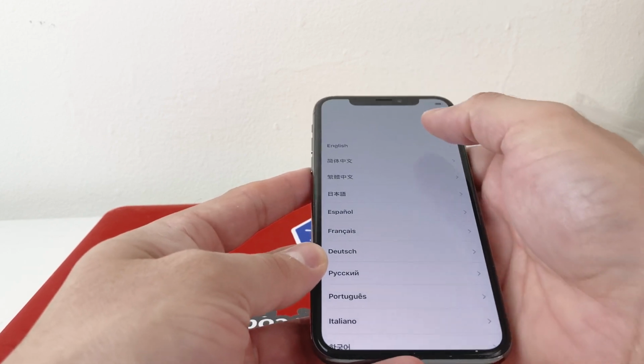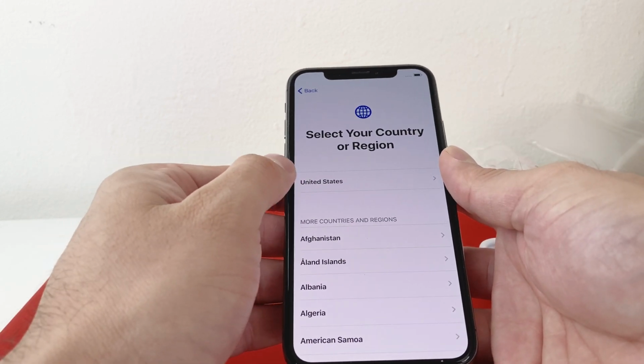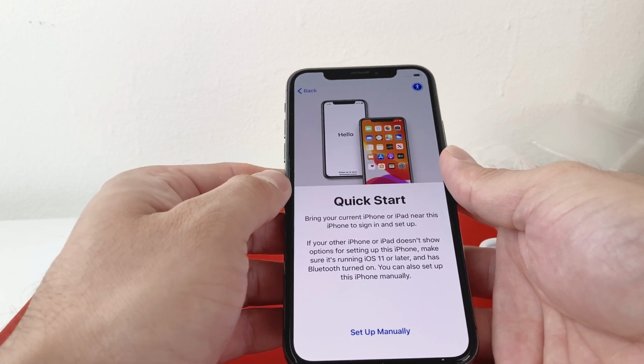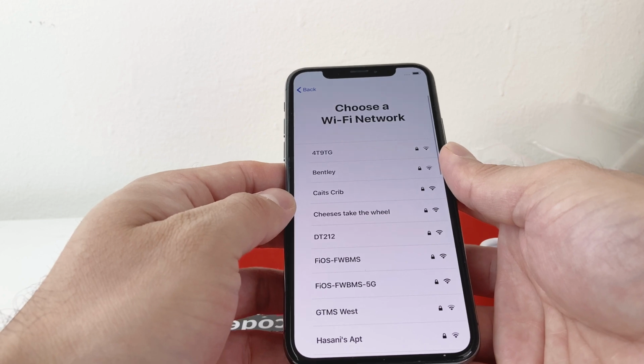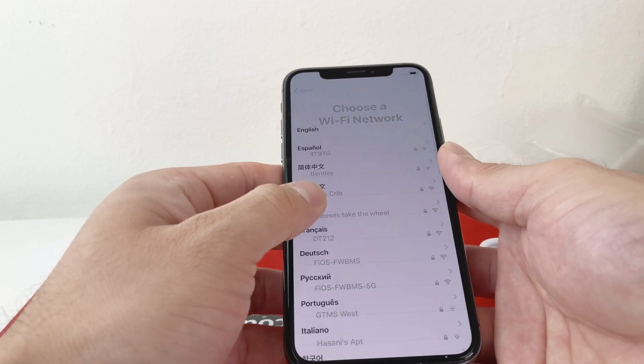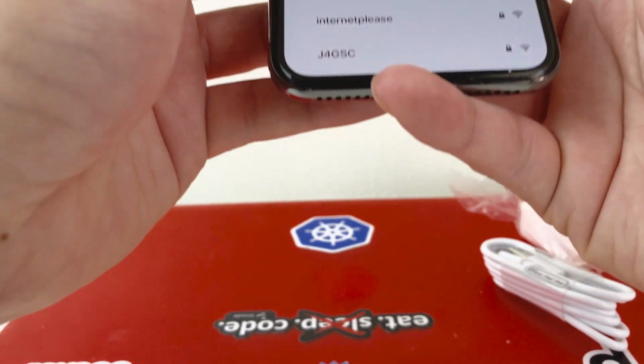As you see right now, I am at the main screen. So I'm going to go ahead and set it up, select my country, which is United States, and then hit Set Up Manually, and then we're going to connect to one of the Wi-Fi networks here. So let me connect to a Wi-Fi around here.